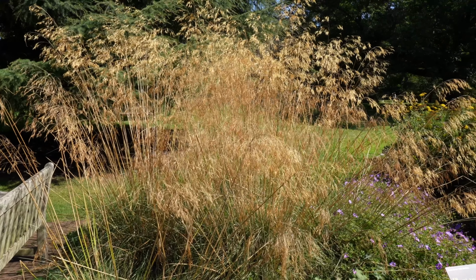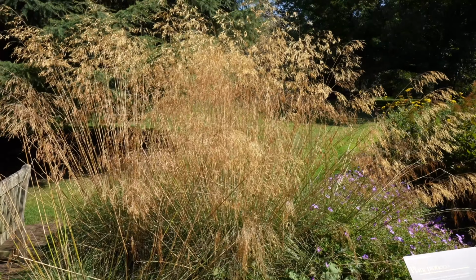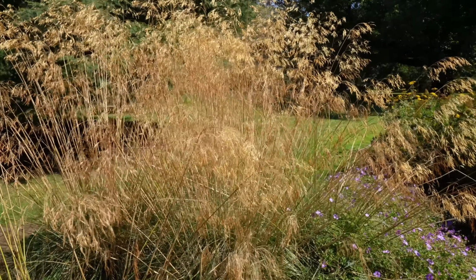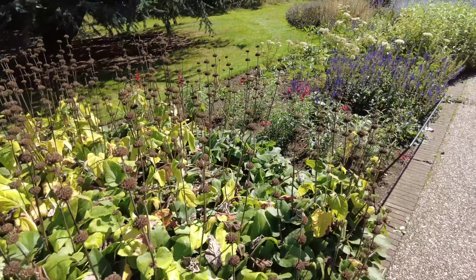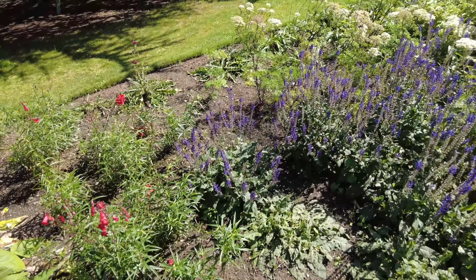And here's another beautiful statuesque grass. These grasses add this golden color to this border when the other plants are still green and vibrant. This is so impressive, and I love the coloration. These wonderful red salvias beside these purple salvias are blooming beautifully.